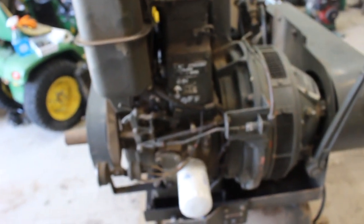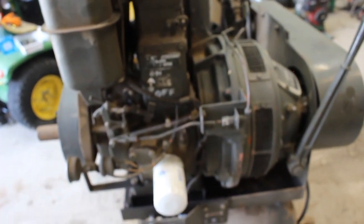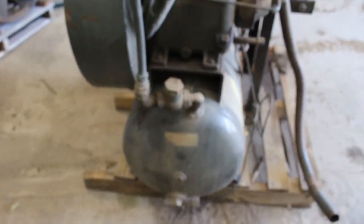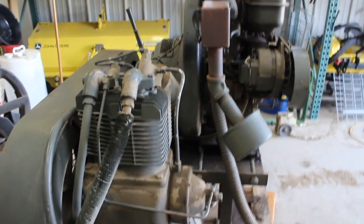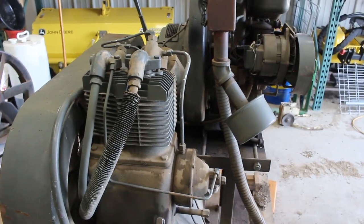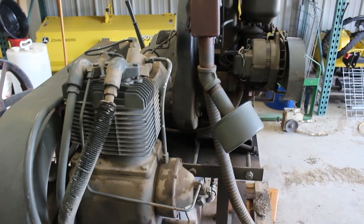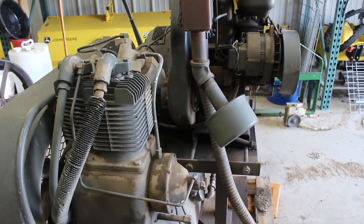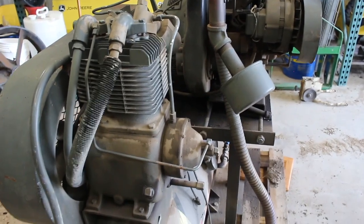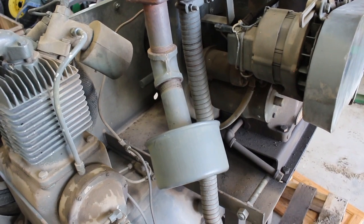You saw me engage the air compressor. We'll get that bung fixed in the tank. I'm not quite sure how to go about it, but we'll get it fixed and kind of go from there. Really excited to have it. Like I said, I don't know what to do with it per se. It does look like the engine is meant for the compressor. So I don't know. It's one of those things that we're just going to have to see.